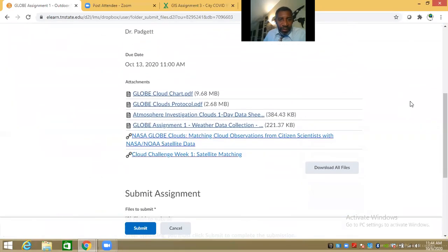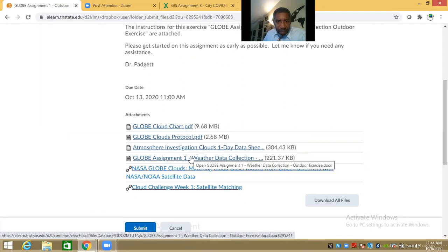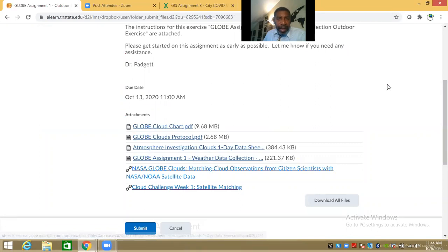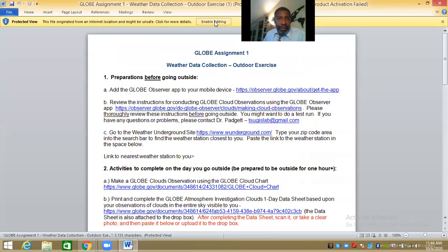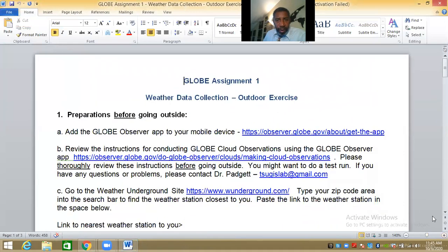Okay, so here's a student view. So here are the various parts of the assignment. So here is the Word document, Globe Assignment 1, Weather Data Collection, Outdoor Exercise. I'm going to go through the basics of this assignment. Obviously, the main objective is for you all to learn as much as you can about Globe.